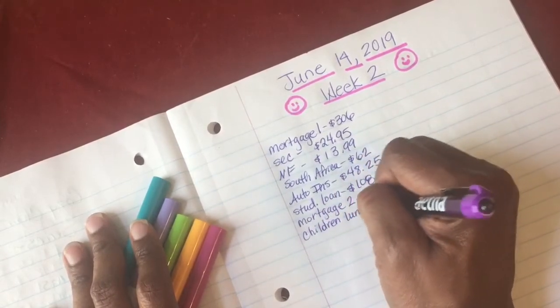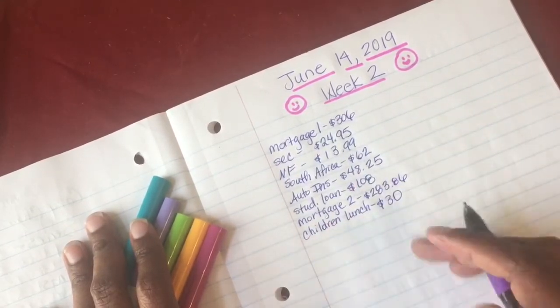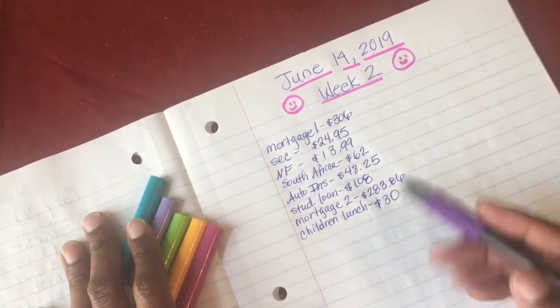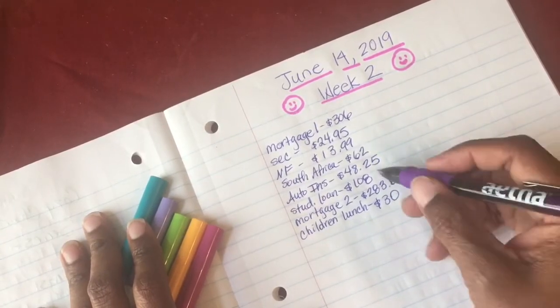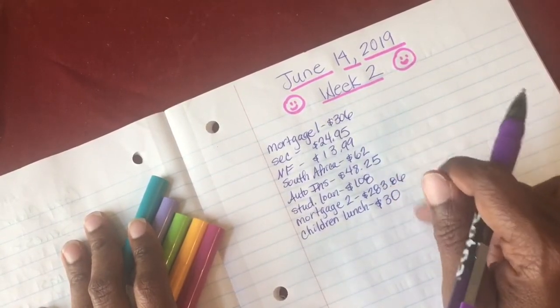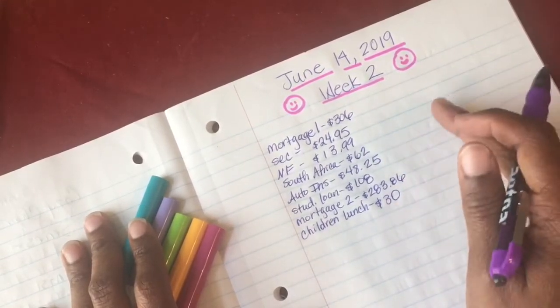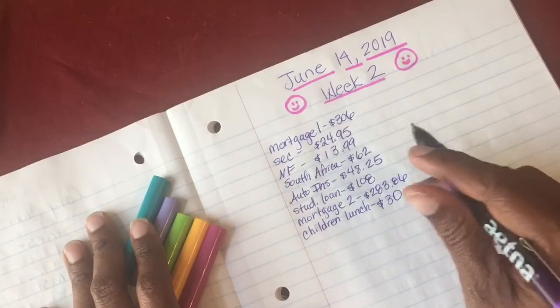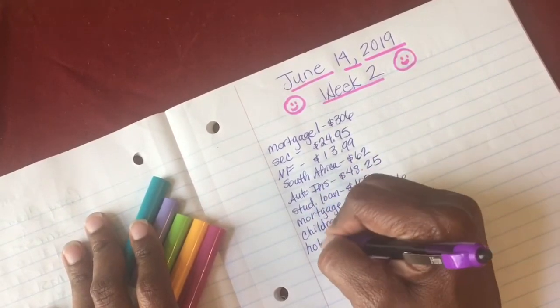Then we have the children lunch. Now this, of course, normally takes place during the school year, but since school is out, what I end up doing is just moving that money over to the savings account or the bill savings account. Then once school starts back, we'll move that back out into the weeks when it's needed for children lunch. So that's $30.